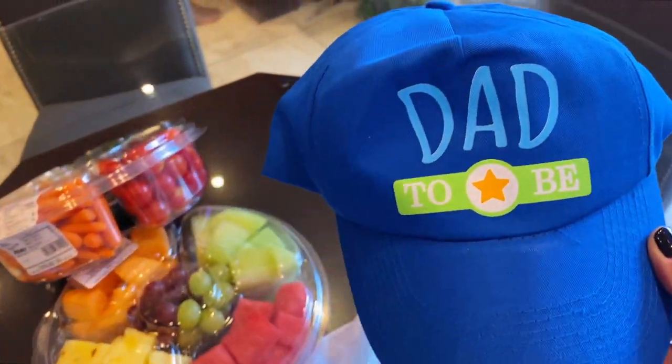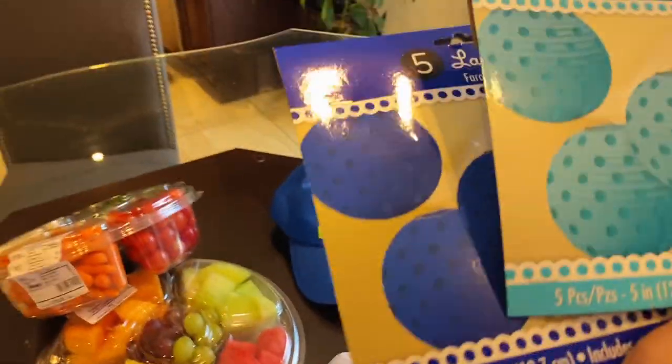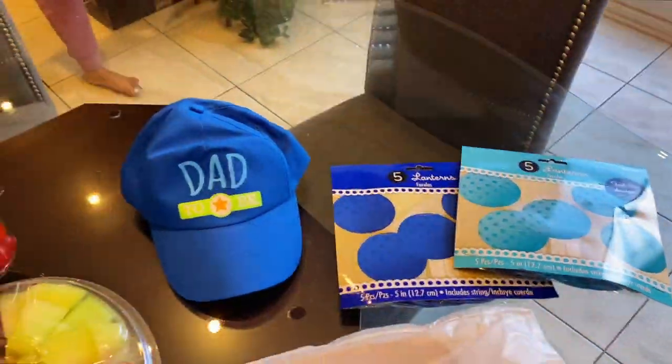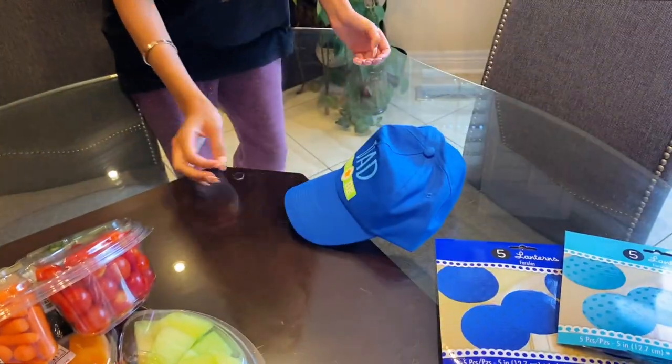So we went to Party City. We got a dad hat. Zaina, we got these that we gotta hang from the ceiling with our beloved duct tape. Oh my god, that's cute. Dad hat? Yeah, dad to be. And then we got this baby boy banner.